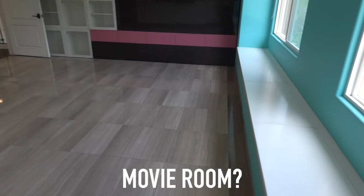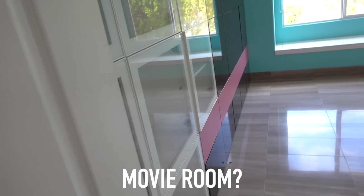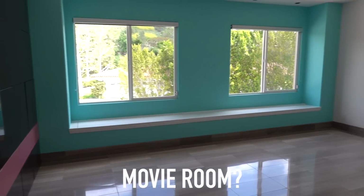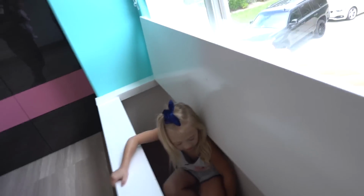So we're going to have this be the girls' playroom, but we think girls' playroom downstairs. And these are leaving. I like them. Firefighter red? No. Red's my favorite color. This is really weird. But that's enough where you can hide. That is a good hiding spot. Movie room? I don't know, you know? I mean, a lot of options.